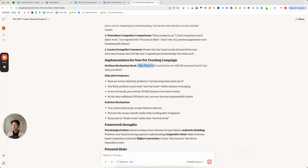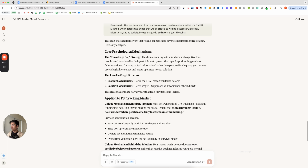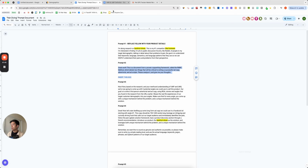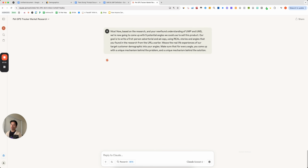like why 73% of GPS track pets are never recovered, and it's not what you think. So again, if you think, for example, a microchip is enough to find your cat when it's lost, you're dead wrong. So once it's done this analysis with the unique mechanism behind the problem and the solution, and we know those core psychological mechanisms, now we can actually start to get into generating the angles. And once we generate some of these angles, this is really the starting board for our initial rounds of testing.